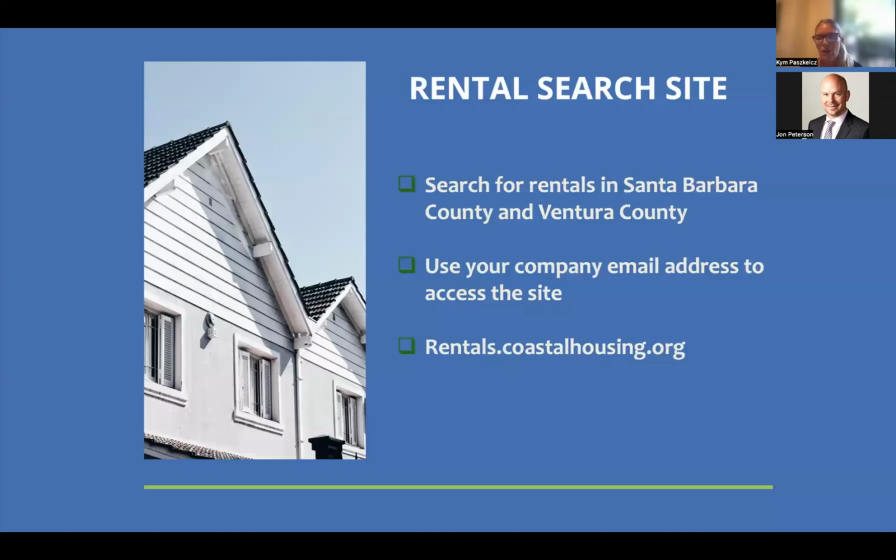And then once you're on the site, you can put in your different search criteria. So you can put in the number of bedrooms you need, what city you're looking for, if you need something that's pet friendly. You can save your search criteria, and then when a rental listing is posted that matches your search criteria, you will get an email notification. So again, it's a great site. It's easy to use, and it's a great way to find any rental that you need in Santa Barbara or Ventura County.